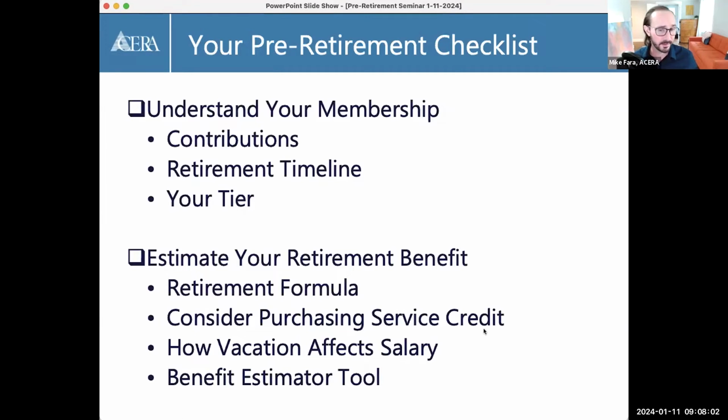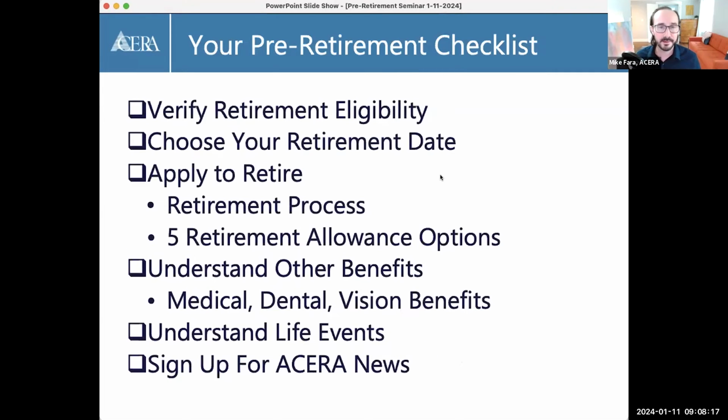We'll talk briefly about purchasing service credit. We will talk at length about how getting paid for your earned vacation that you're not going to use affects your salary component of the retirement formula. And I'll show you the benefit estimator tool that helps you get a precision estimate. Okay, then in the second half of the presentation, I will help you verify your retirement eligibility.